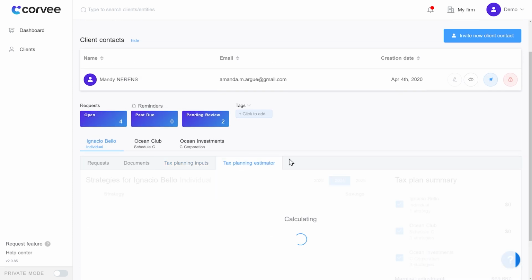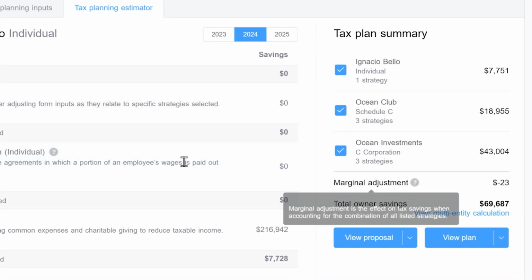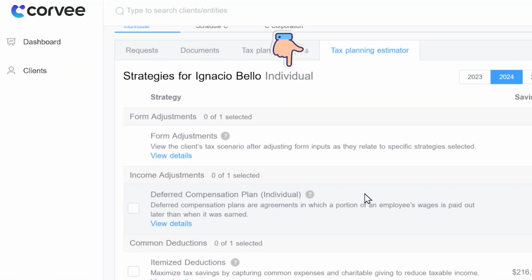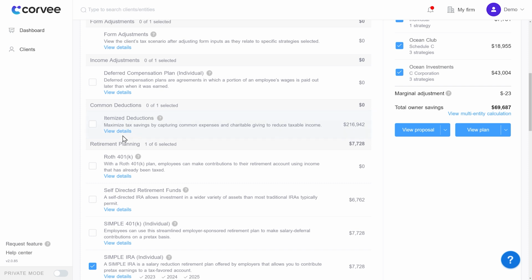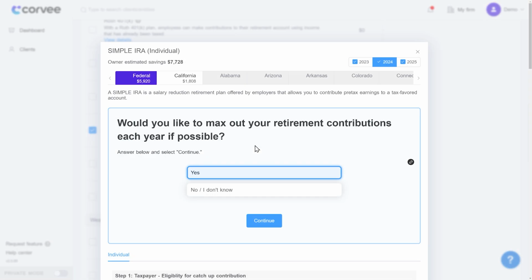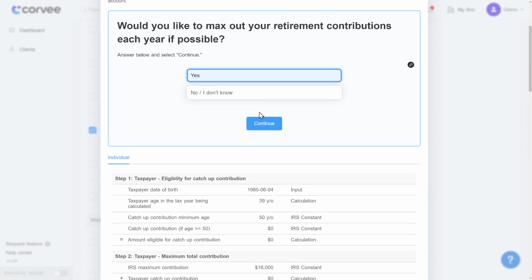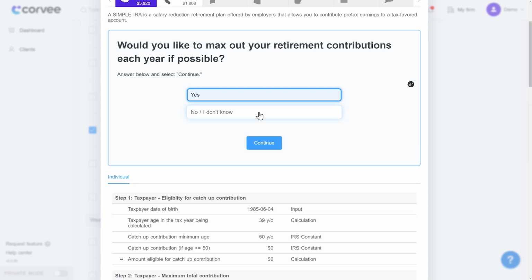On to the tax planning estimator. The calculations are done at each entity. You can see the summary over on the right-hand side here. Now we're looking at the 1040. All of Corvée's calculations are driven by specific strategies. So this is a list of strategies that could be employed. Here's a simple IRA, for example. We can drill into it. Here are the questionnaire inputs that are driving the calculation. Probably worth double checking to ensure that the client did this correctly and you agree with their answers.